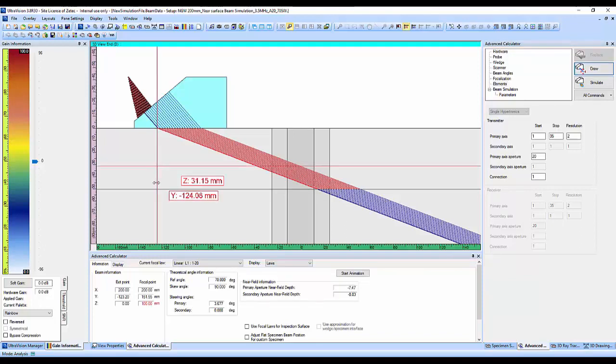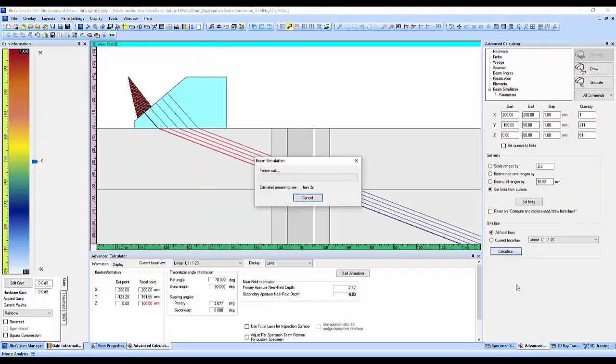By looking at the different focal laws, we can observe that from a single position, this probe configuration covers a distance of approximately 40 millimeters in the index direction. To speed up the beam simulation, we will only calculate a subset of the focal laws. Let's visualize the result for a single beam first.